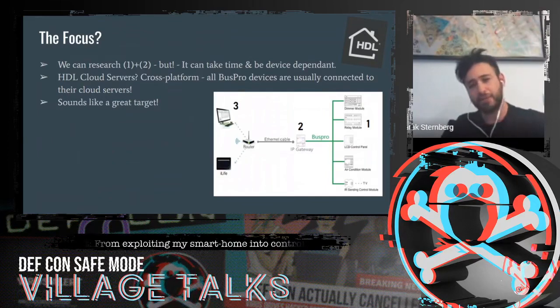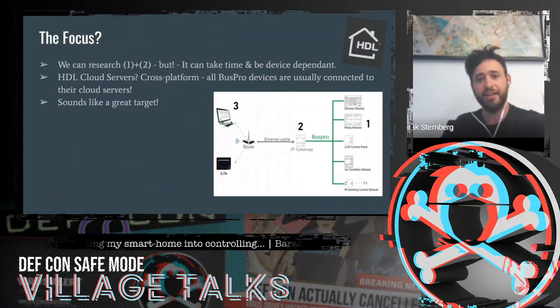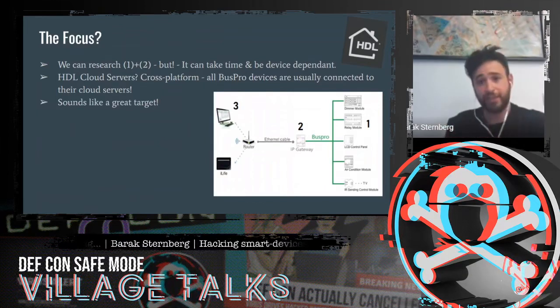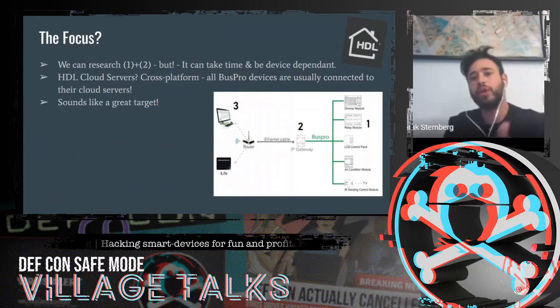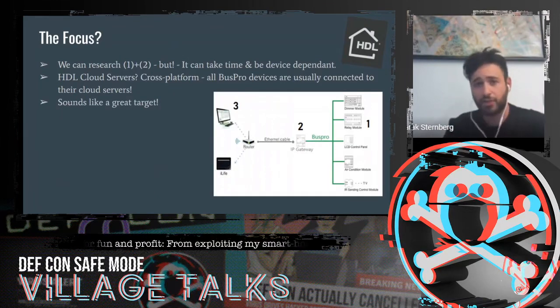And the second reason, and the most relevant one: I love my family, but that's not that exciting and relevant. The most relevant reason is the hardware. The hardware and the software can be really device dependent. It takes a lot of time to investigate and research any specific device, because each device has its own capabilities, its own serial connection, its own things. And reaching the point where you can really find vulnerabilities takes much more time than with other things that are publicly known, such as cloud servers or websites.